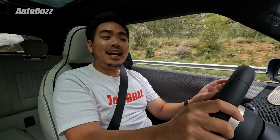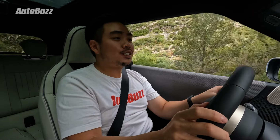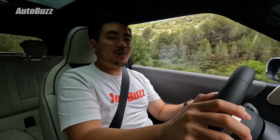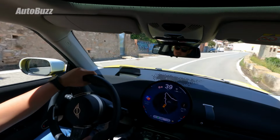Come up to the corners and you immediately feel how sharp and direct the steering is. Well, you don't get much in terms of feedback through the steering wheel, but the fact that it is quite heavy really does make it quite sporty to drive. And it also gives you a lot more precise control when you're just chucking it into the corners.